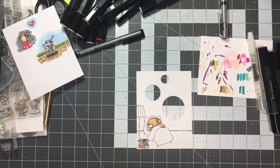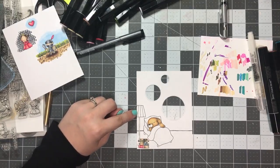All right, so we need to figure out her carpet. We need to figure out the covers, the sheets. We need to figure out the lampshade.